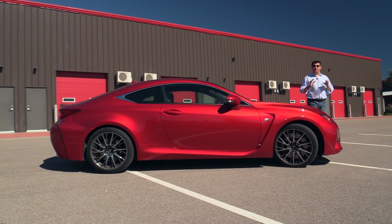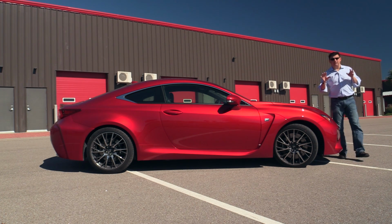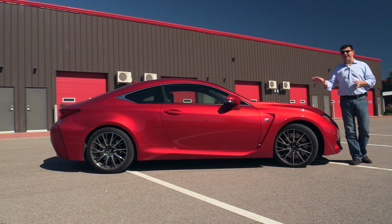Now, because the RC platform is sort of a hybrid between the IS and the GS, the dimensions on the outside don't really follow either of those two luxury sedans. So we have a wheelbase that's a little bit shorter than the IS sedan, but an overall length that is a little bit longer than that IS.